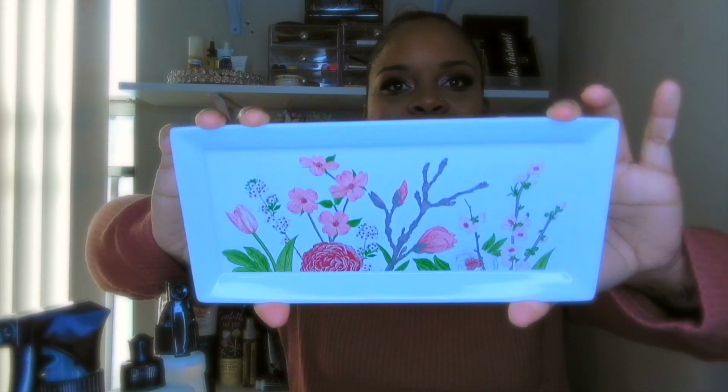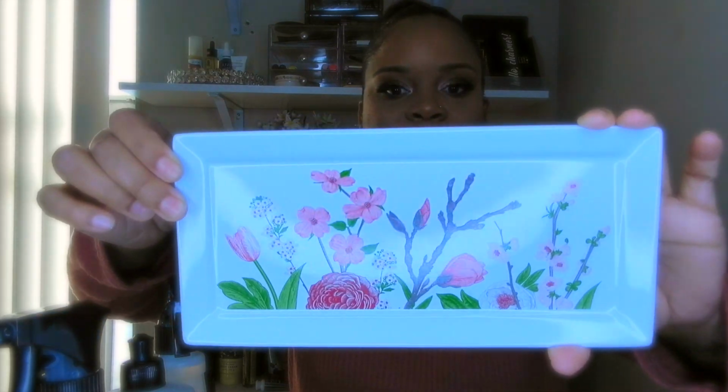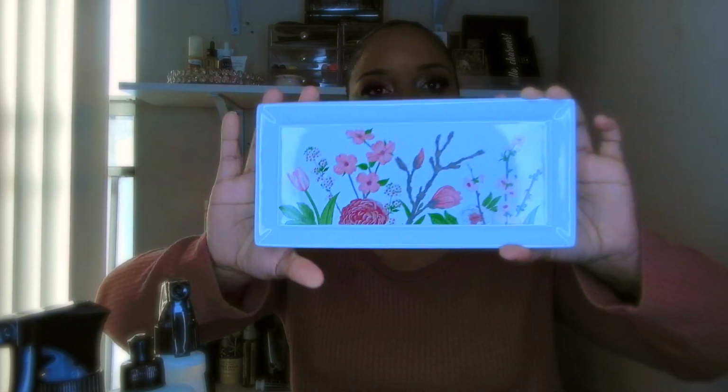And don't worry, you guys, I wipe down everything. You hear me? I'm just showing you guys so you can see that I'm unpacking it, but everything has been wiped off. So it's a cute little small plate that has flowers on it. It looks like this. This is going to go in my kitchen. I really do like this.